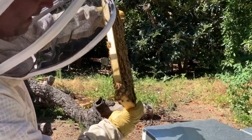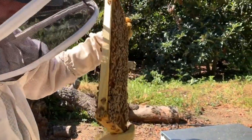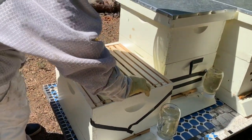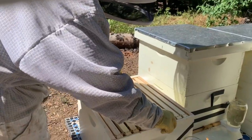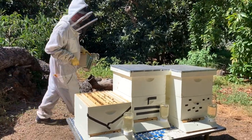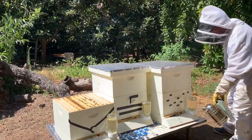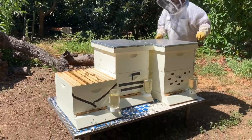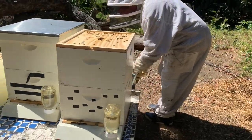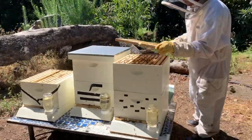Again, a nice frame of capped brood. I think the queen will probably be on one of the next two frames. She's fairly easy to spot because she has a green dot on her. So we are going to open up this much stronger hive, and I'll show you the difference between the two hives. So we've already put a second box on top, and you will see that there's a noticeable difference between the two hives, even though they were started at the same time.